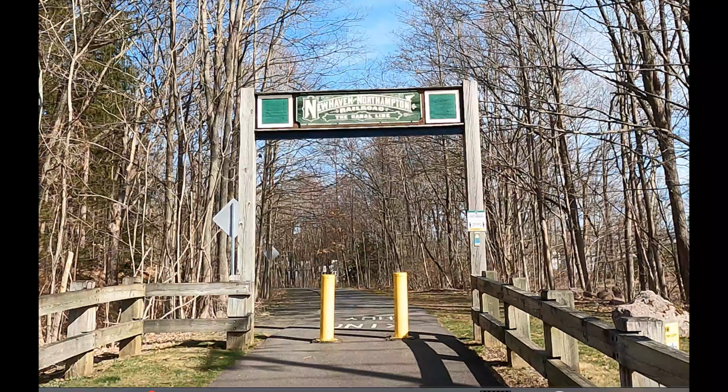And with that final note, I'll end part 1 of the Farmington Canal Trail. In part 2, we will take up the trail in Cheshire and go to the end of the southern part of the trail in Southington.